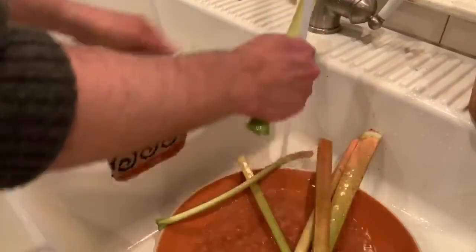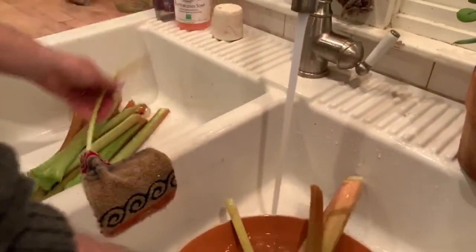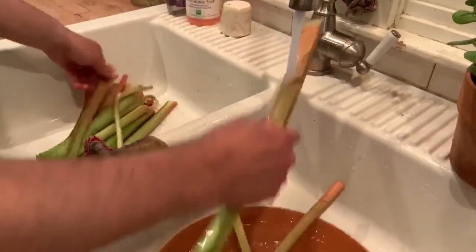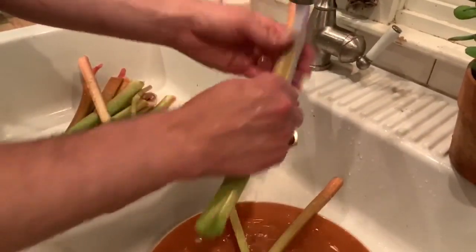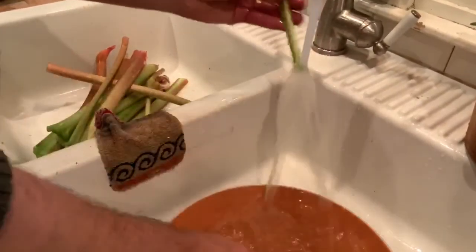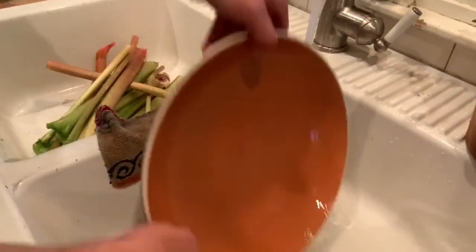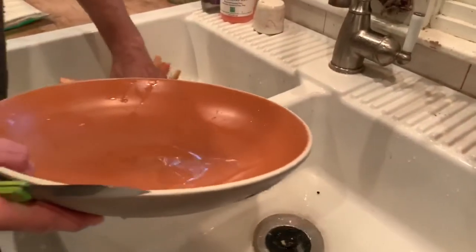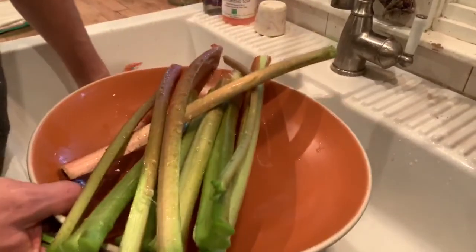All right. So we're washing this for a couple things. One is we wanna get rid of obvious sand and dirt, stones, anything like that. It's got a translucent color. It's really, really pretty. And then the other thing is we just want to get rid of anything invisible that might be on it too, because it's been sitting out there in the outdoors, and we want to make sure it's really clean before we cook with it. So that's our clean rhubarb, and we'll use this to make pie.